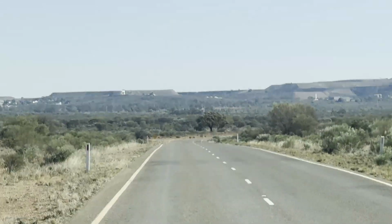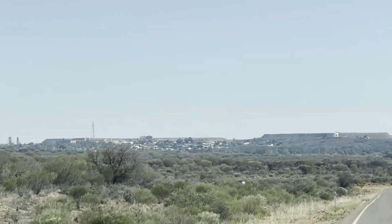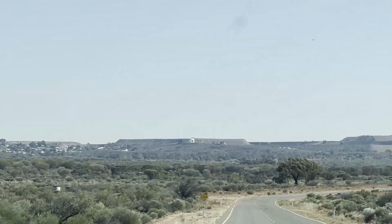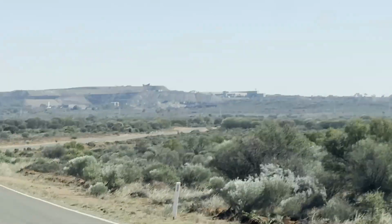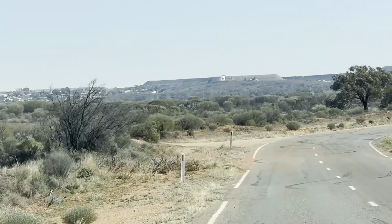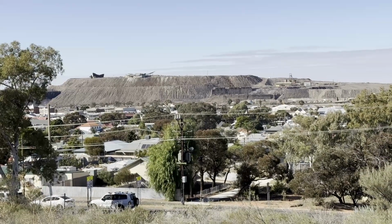Broken Hill, which is located in the far west of New South Wales, is a historic mining city renowned for its rich heritage and vibrant art scene. Established in 1883 following the discovery of vast silver, lead and zinc deposits, it became the birthplace of BHP, one of the world's largest mining companies.